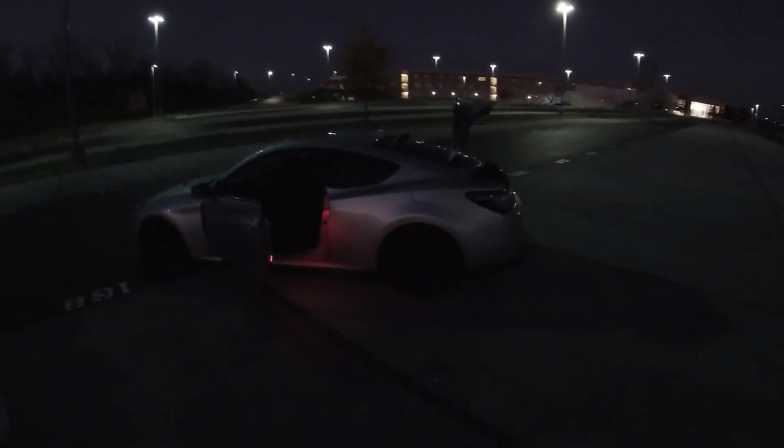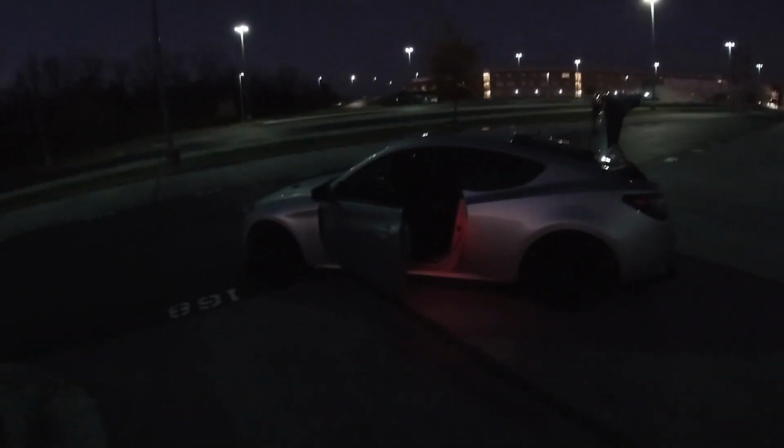Now, the next thing, and pretty much the last thing that I wanted to talk about, is one more thing about the ISR Race exhaust. I am going to hold on to this. I'm probably not going to sell this. I just want to have this exhaust for if I want to go full balls to the walls, loud as possible. I can always throw this thing back on.